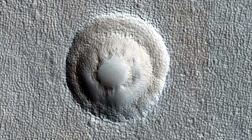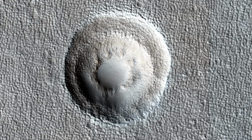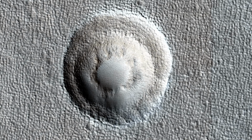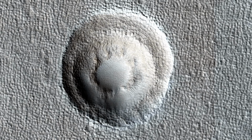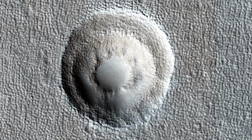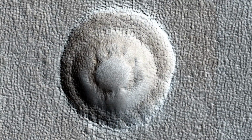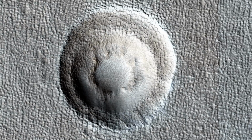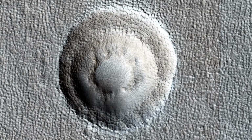In this view, we can see one of these terraced craters. In fact, there are two distinct terraces, implying at least three distinct layers in this target. Images like this help scientists probe the near subsurface of Mars. In this case, the different material strengths are probably caused by layers of ice, weak, and rock, strong.